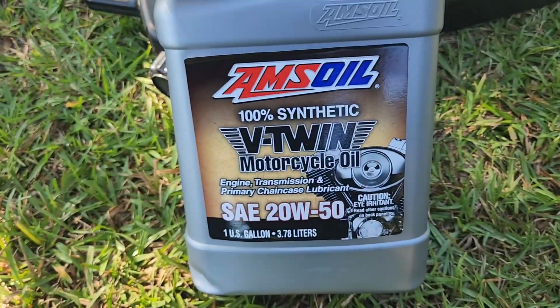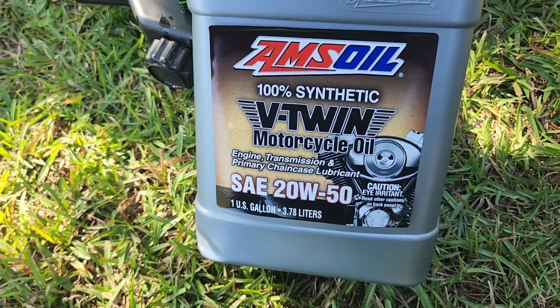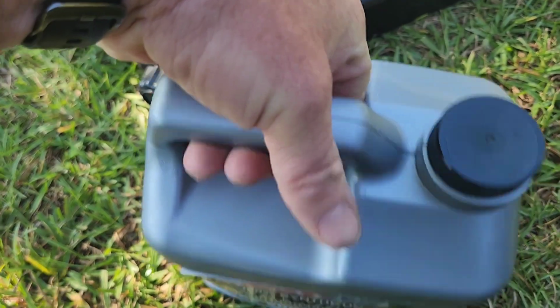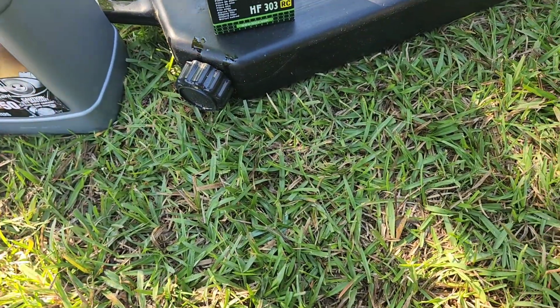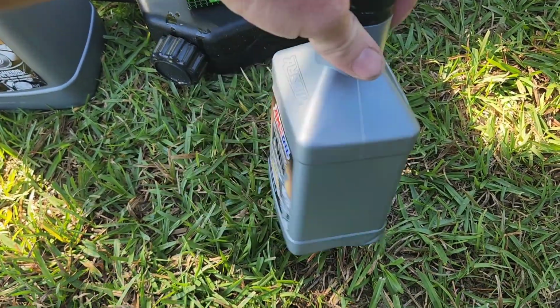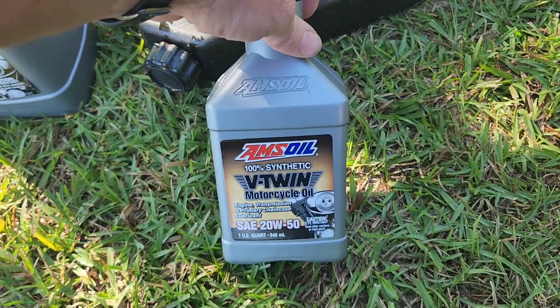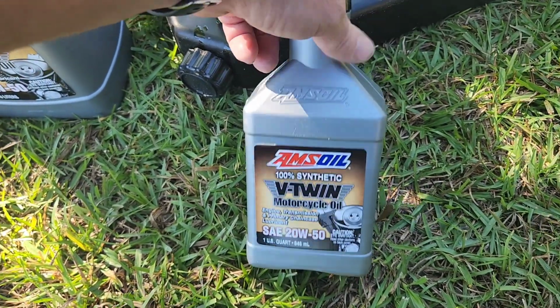I've got the gallon size. It doesn't save you a lot to get the gallon size, but the good thing with the gallon is you've got this container that you could put your oil back into if you wanted to. And then I've got another quart of V-twin. Occasionally I'll mix them, a 20W-50 and a 10W-40. Not today. I just bought straight V-twin.